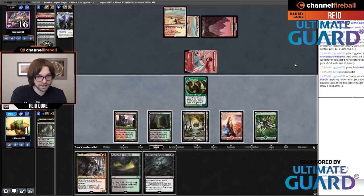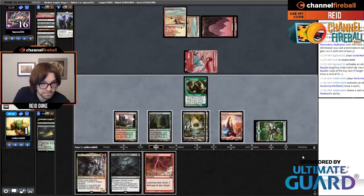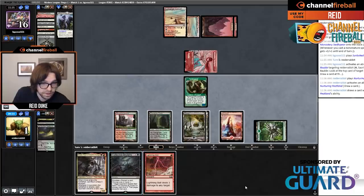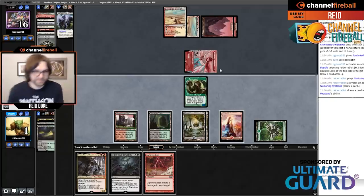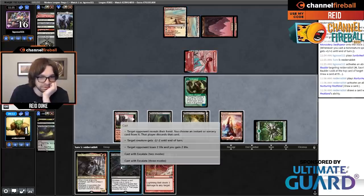So I still can't actually get Kroxa escaped this turn, which means I think I want to start by cracking the peatland. I can deal 12 damage to my opponent, 13 damage to my opponent. I can get them to 3. I'd rather gain the 2 life, I think.